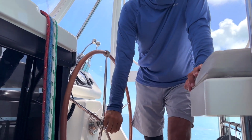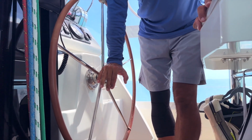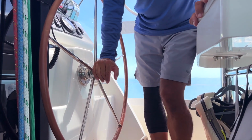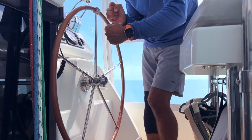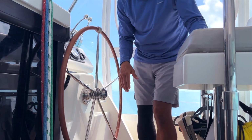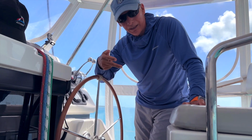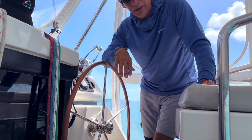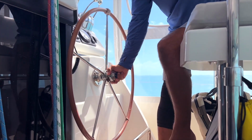This locking mechanism became irrelevant. It became completely useless when the steering chain broke, because this is locking the wheel, which is locking the chain from moving, which locks the cables from moving and the rudders moving around. But there was no more control. This had zero control over the cables or the rudder posts and rudders because the chain wasn't there anymore. So locking it here was not an option.